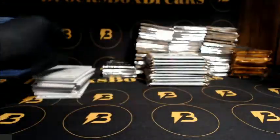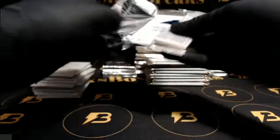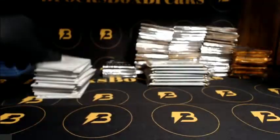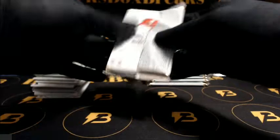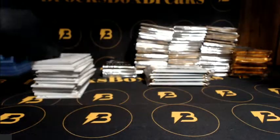Yep, break number 7, Aaron. Number 8 is later tonight, guys, and that will be the other half of this case. The other half of this master case, I should say.